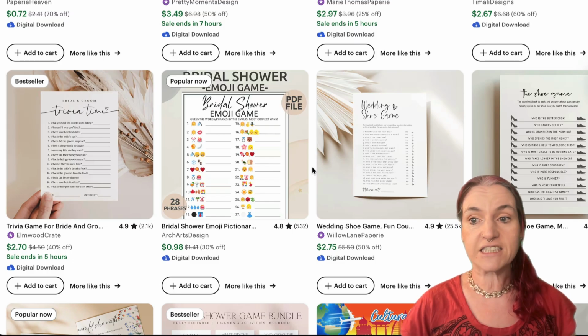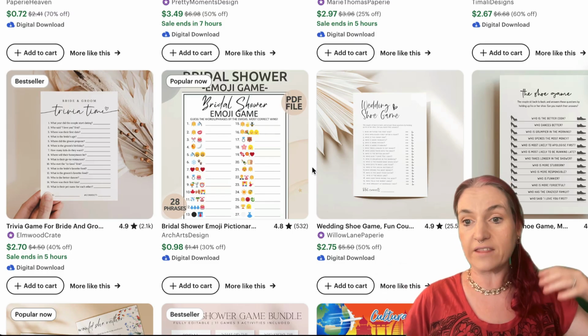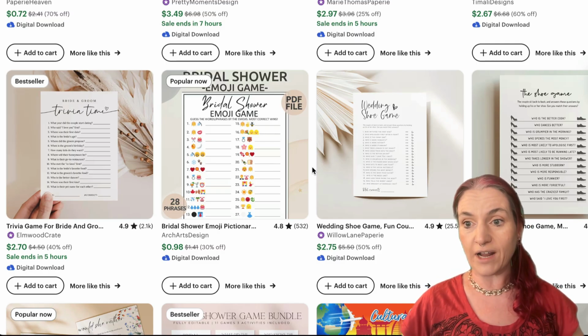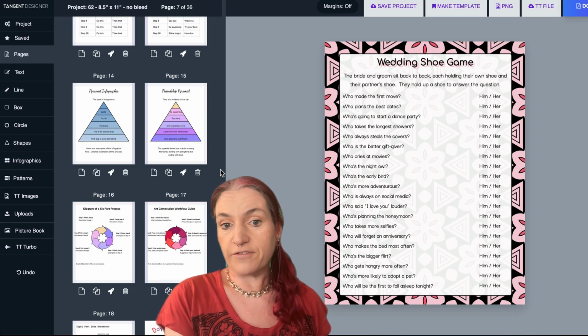And then hilarity ensues when they both decide that they're the best cook, or they're the person that is most responsible with money. And then all being well, they don't have a big fight over it, and everyone has a great time. So here's one I've created.